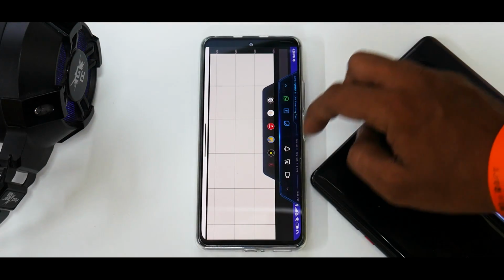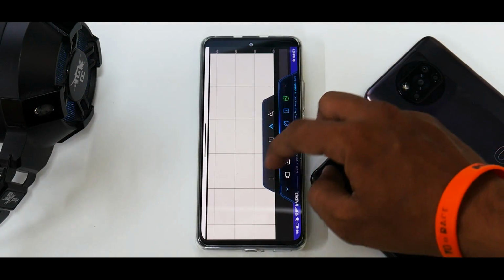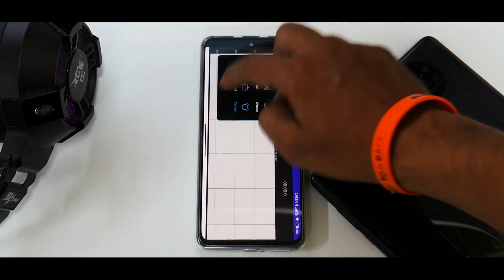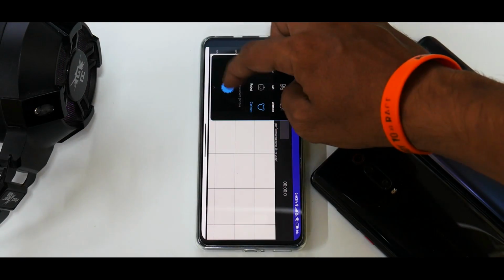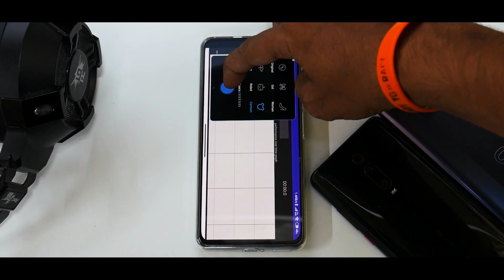You do have Game Turbo over here, and you do have voice changer, and you have an option to try. So say cartoon, hello hello hello 1 2 3 check, hello hello hello.